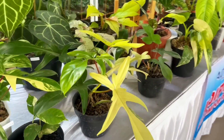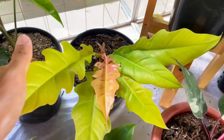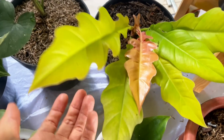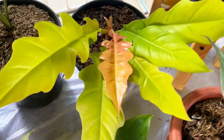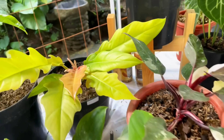This booth here, I'm gonna skim through really quickly. This is new to me, it's 100,000 only. I can't remember what this one is. But I really like the lemony leaf here, and then the new leaves come out pink like this, and I'm sure this will turn yellow or neon lemon at some point. This is actually very, very nice. I'm quite fond of this.